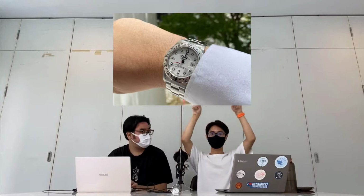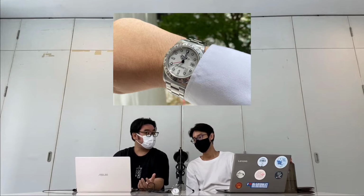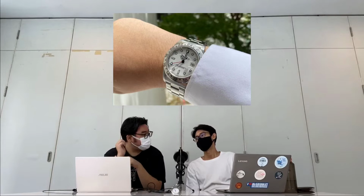Yeah. And personally this is one of my favorite Rolexes. It's not because it's the Explorer 2 or what, but it's mainly because of the red hand. The smaller size is 40mm I think, compared to the newer one which is 42. And then the clasp has the old-fashioned hollow links kind. Yeah, so I love it though.